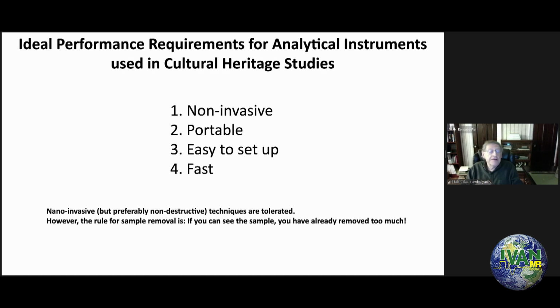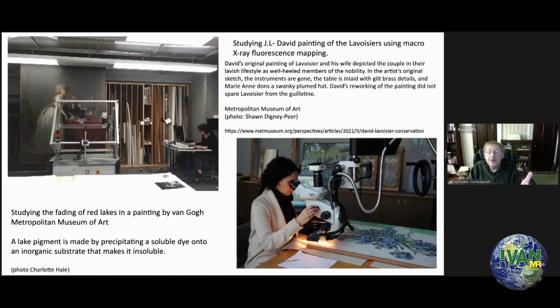Actually, in some cases, nano-invasive materials or techniques can be tolerated if the results are expected to be quite unambiguous and incisive. However, I was told by museum people that the rule for sample removal is, if you can see the sample, you have already removed too much. Well, that's a fairly difficult constraint. And yet, here are some examples of what you can learn with these techniques.